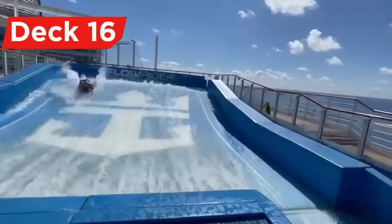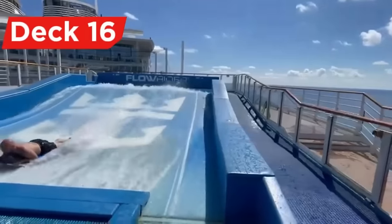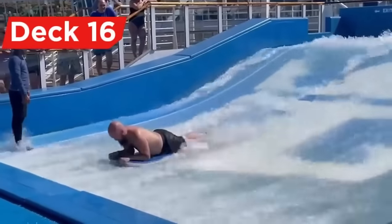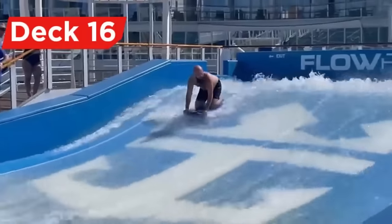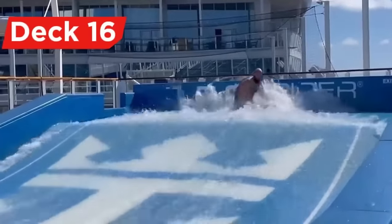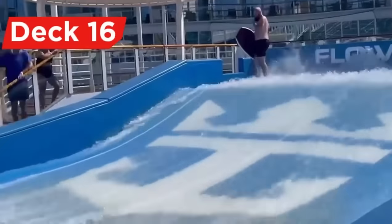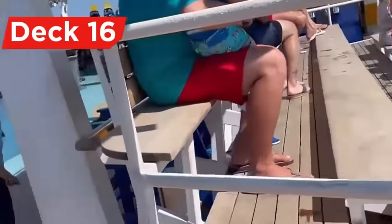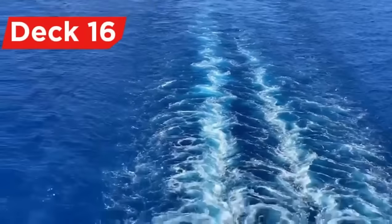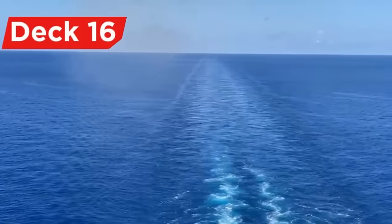Flow rider, it looks so fun. I'm not going to do it because I'm prone to falling. I don't really want to get hurt while I'm on a cruise, so I'll just watch others enjoy it. I just love that view in the back.